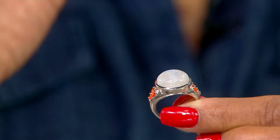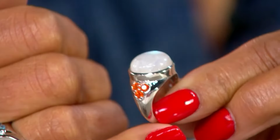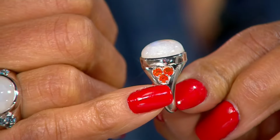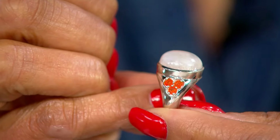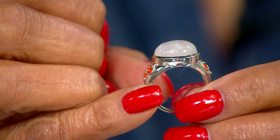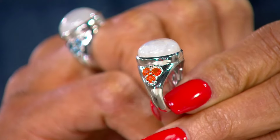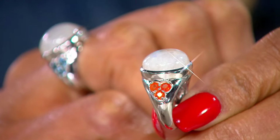It's got such a bold presence, Jeff, just in terms of the size of the moonstone. And then I love the way that you've got a trio of the faceted gems on each side. Yeah, beautiful Mexican fire opals, which are very difficult to source these days. The color on those fire opals, I love how they play with your nails. This is that reddish orange color that you love.